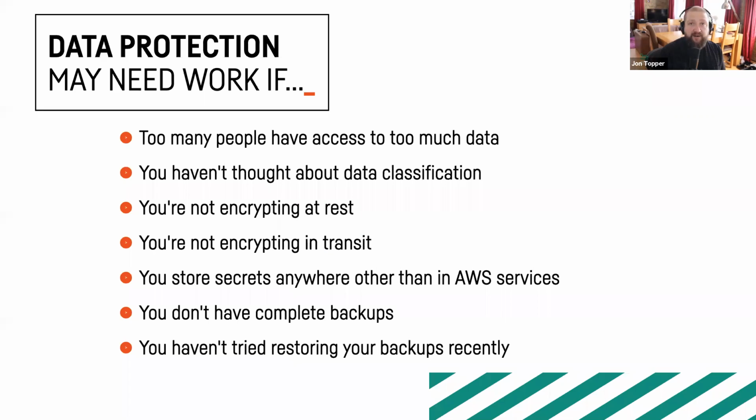If you're not encrypting at rest and in transit, then you should be turning those on probably. If you've got secrets stored anywhere other than in AWS or vendor services, then you can definitely improve that position. And if you don't have complete backups, then you probably need to do some work there as well. And if you haven't tried restoring them, you don't know whether those backups work. Your backups are only as good as the last restore you made of them. So do make sure you've got rehearsals of your incident processes in there.